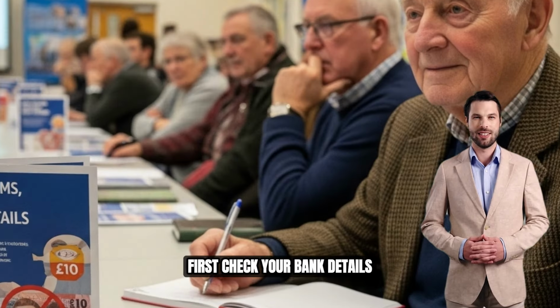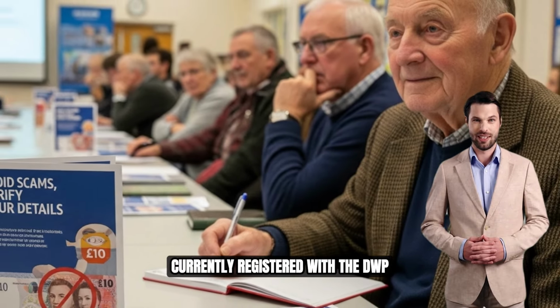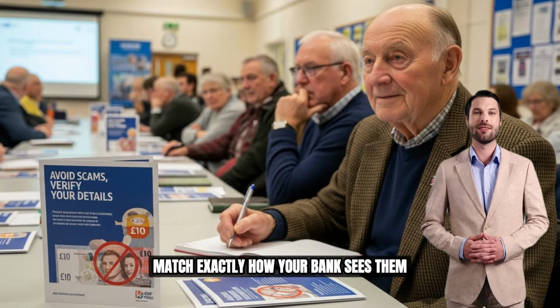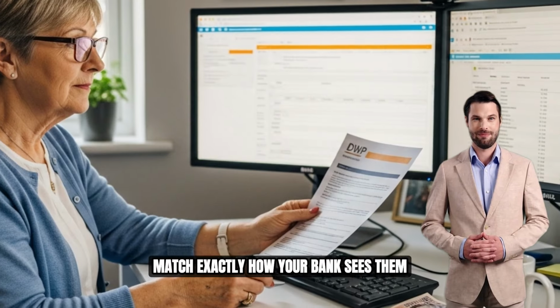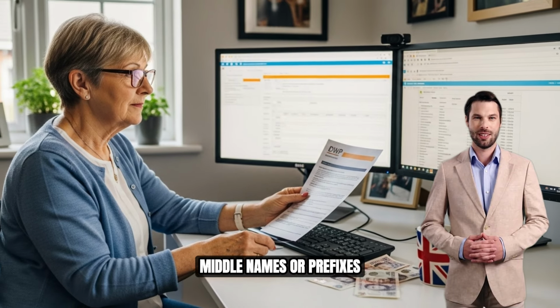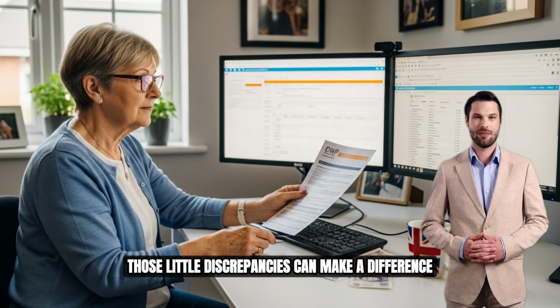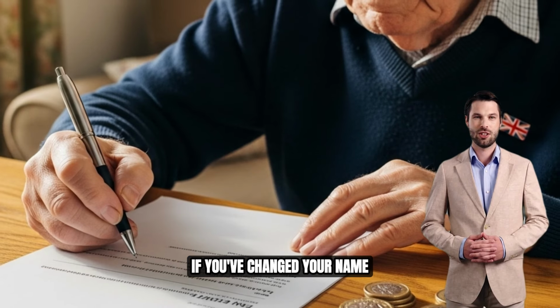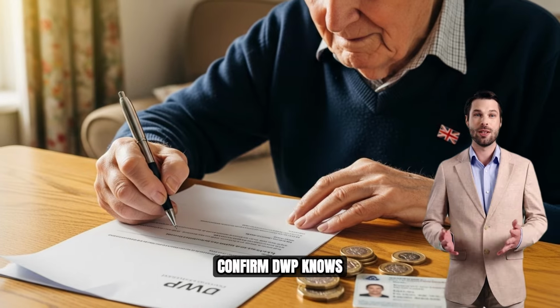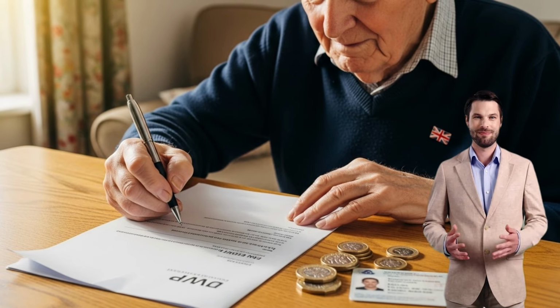First, check your bank details currently registered with the DWP. Ensure your name, address, and account number match exactly how your bank sees them. That means checking for hyphens, middle names, or prefixes. Those little discrepancies can make a difference. If you've changed your name, moved home, or opened a new account in recent years, confirm DWP knows.